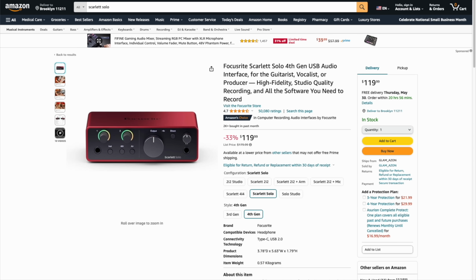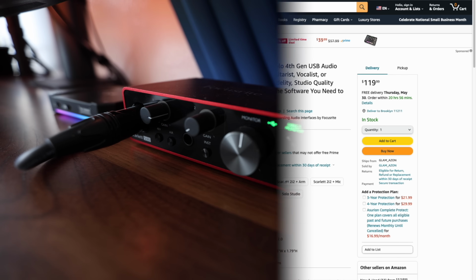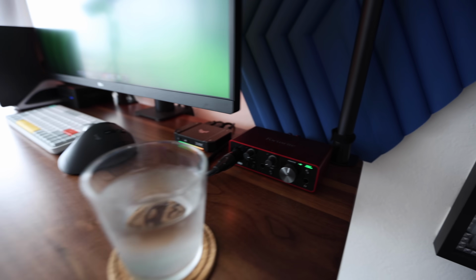Additionally, there's a new generation of the Scarlett Solo, and this one has the mic input on the back, which I think looks a lot cleaner than what I have set up right now. So if I was going to do it all over from scratch, I would get the SM7DB and then the new generation Scarlett Solo. Either way, my current setup works out just fine, so I've got no problems with it whatsoever.